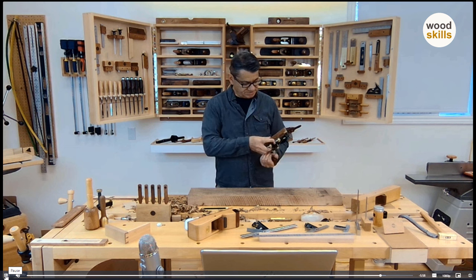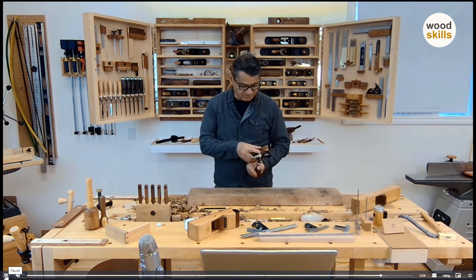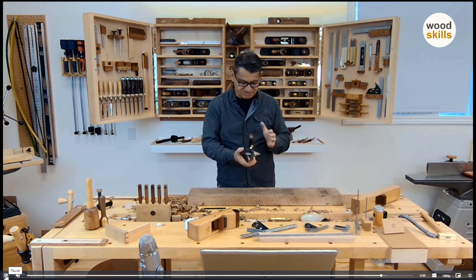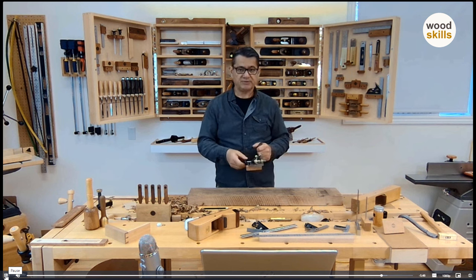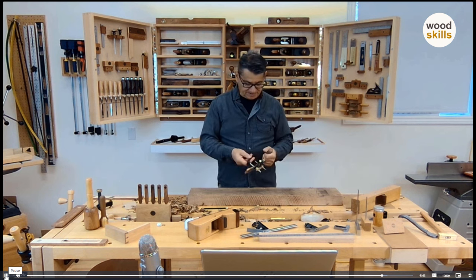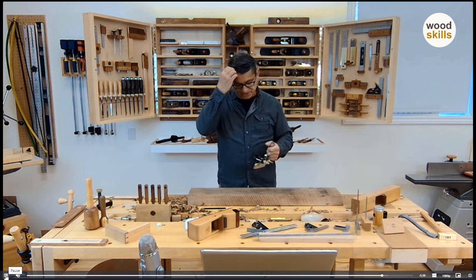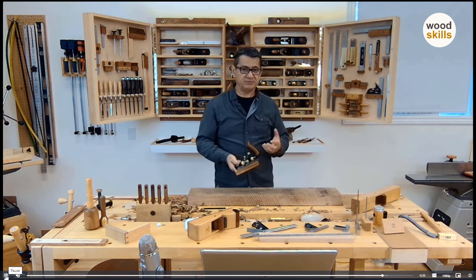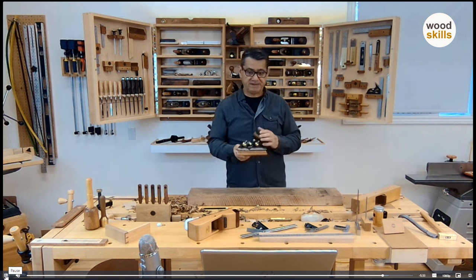I use this, again, for drawer grooves. It has a quarter-inch blade or 3/16 blade, and it's offset, so I tend to keep it set. That's what I use for offsetting my drawer grooves and the drawer sides. So it works really well. It's very light. You can accomplish this with another plane that's available, a combination plane. I don't own one, a Veritas combination plane, but it does the same thing.